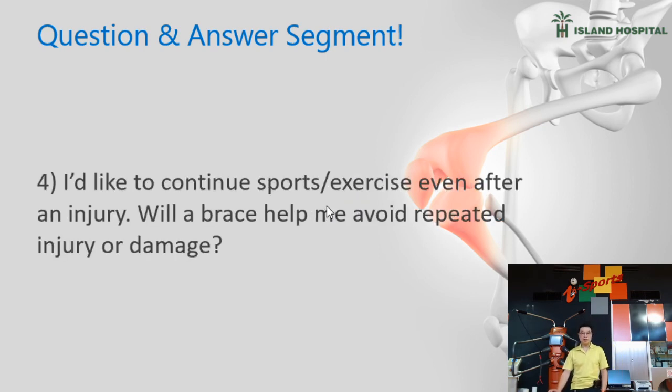I like to continue sports exercise even after an injury. Will a brace help me? It may. Depending on what your injury is, and also depends on whether you have recurrent symptoms after your injury. Because if you have recurrent symptoms, that means there's something wrong with the knee joint, and you probably need to seek professional advice to see what sort of problem you have. Because, like I said, treat the cause. So you have to find out what's wrong with your knee.